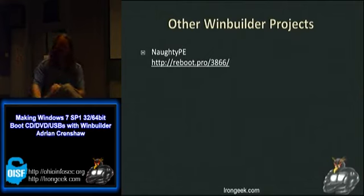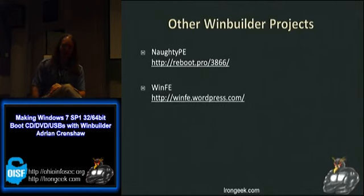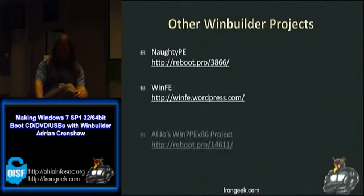I'll let you all decide what it was designed for. Windows FE, this is a Winbuilder forensics environment that someone's run. It seems to be based around Windows 7 PE SE, so if you grab scripts from it, they'll probably just work. But that's out there for anybody who wants to do some forensics work.